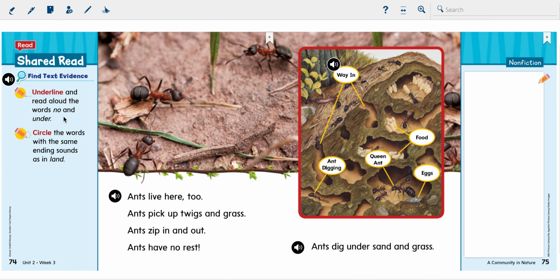But let's see what our reading mission is for these 2 pages. It says, underline and read aloud the words no and under. So remember, we're going to be underlining. Underline the word no and under. And there's one word on each page here. So I'll give you guys a little bit to try to find them. See how you do.